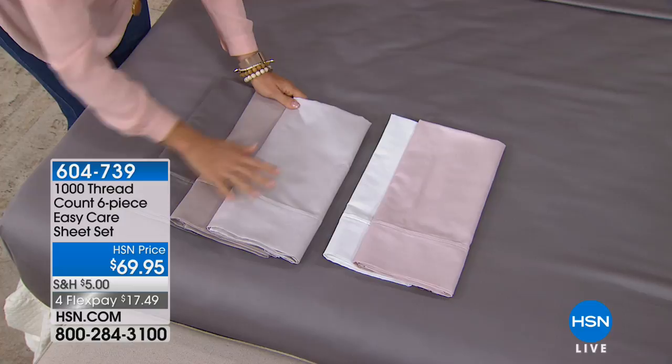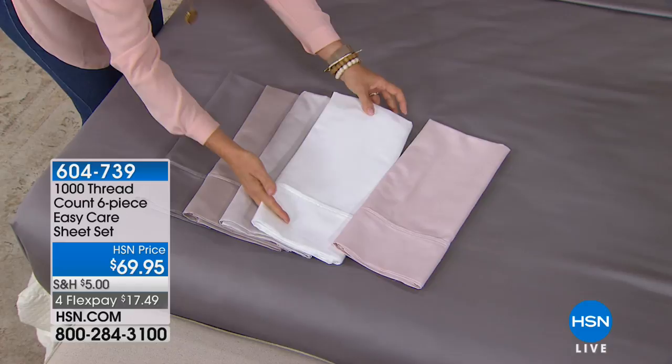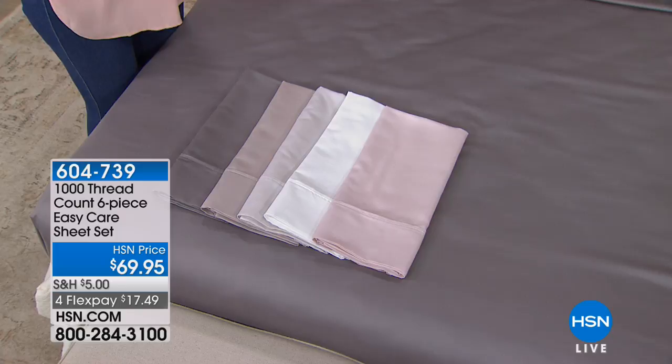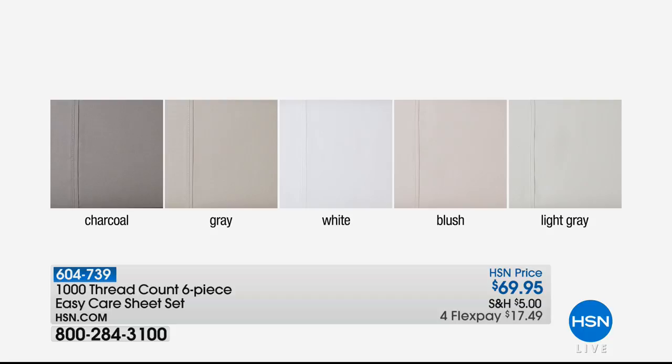Then we added a perfect white, which, when you're at 1,000 thread count, you love a great high-end luxury white set of sheets. And very clean. This has been so popular. Oh, this one we're calling blush. Blush. It's like your shirt. It is, and it looks just beautiful. It's just a really light hint of pink, almost like oyster shell pink. It's very, very popular. I don't care if we're selling shoes, blouses, or sheets, blush is usually the one that goes the fastest.